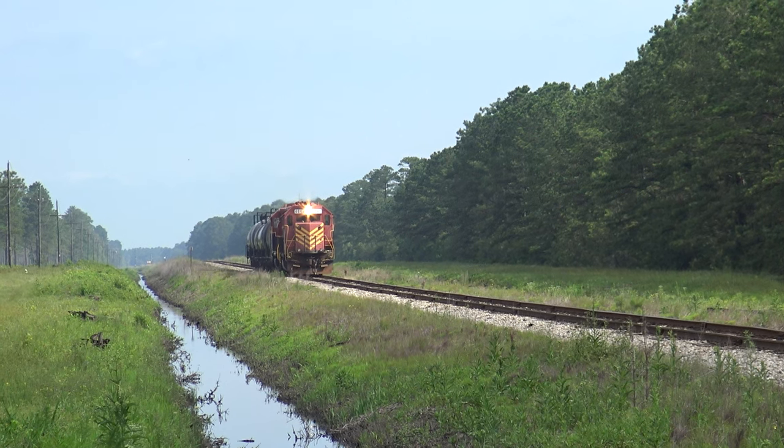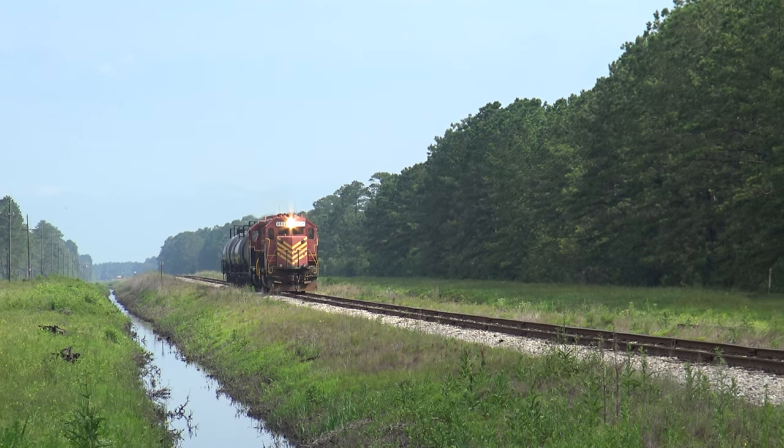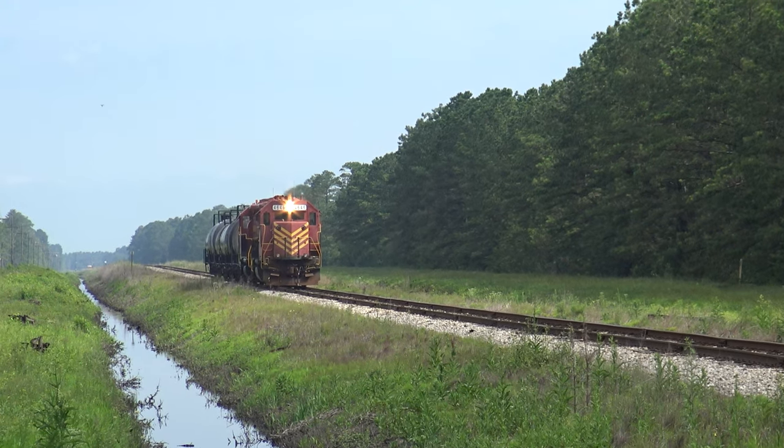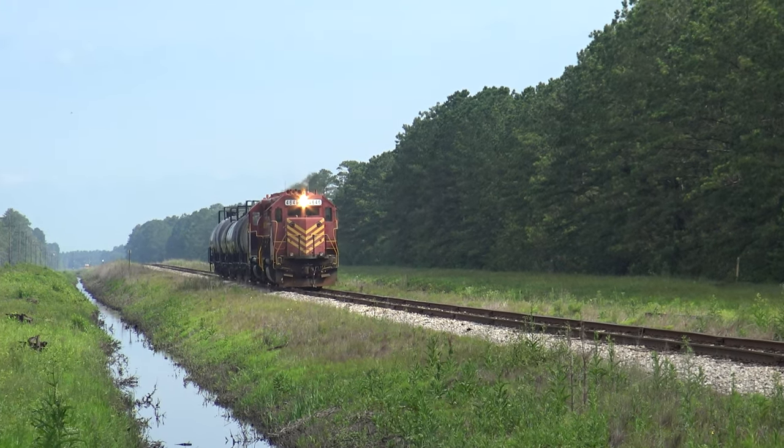I believe this to be one of a very select few locations in the country where United States Army locomotives can be seen from public property.